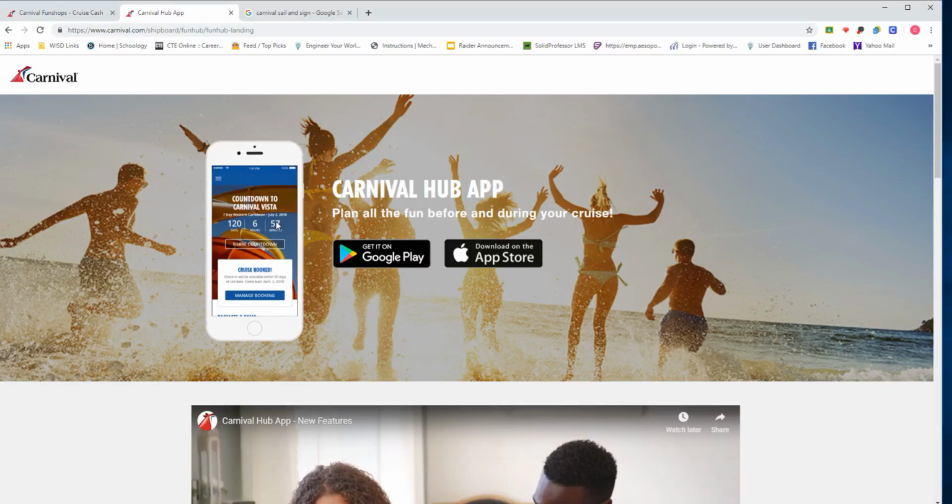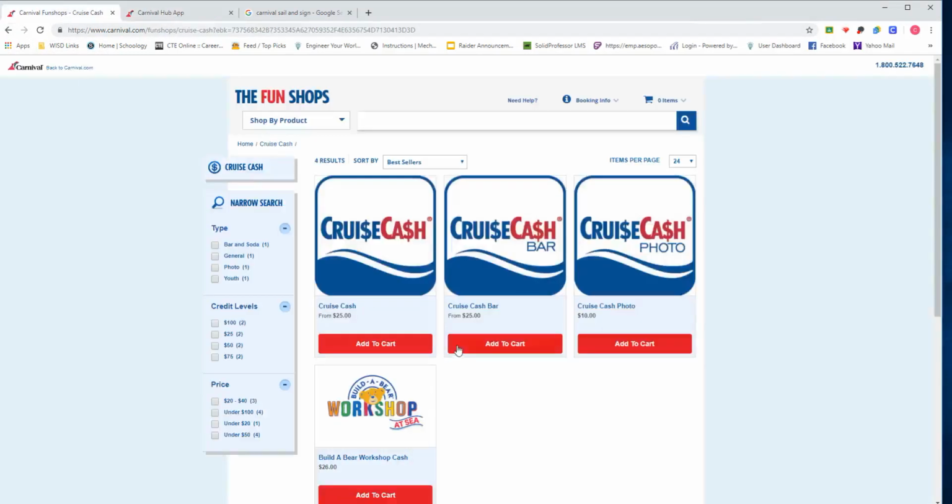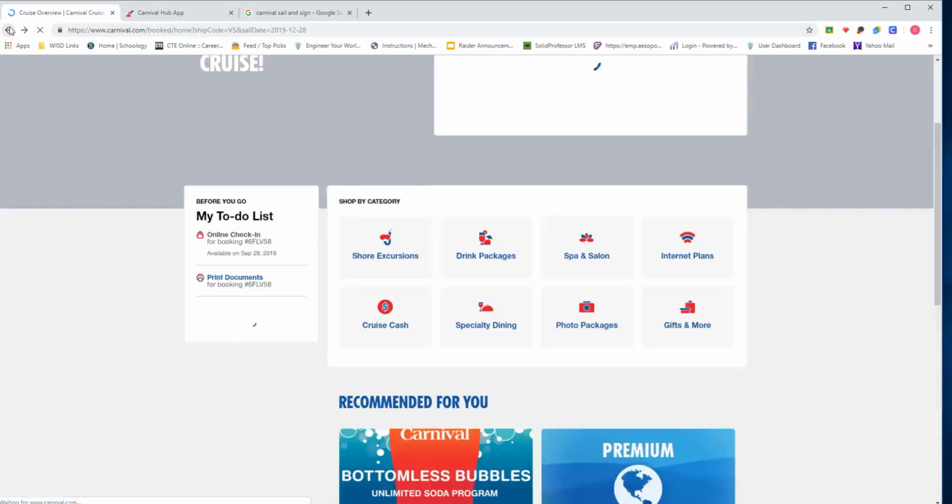You can order internet through here. You can cancel internet through here. You can do just about anything on this app. For an upcharge, you can actually chat on this app. So if you don't want to purchase the internet, you can use the chat feature on the app and get in contact with the people that you're cruising with. So I think it's like $5 or something like that. It's fairly affordable. So let's go back here and I'll show you.